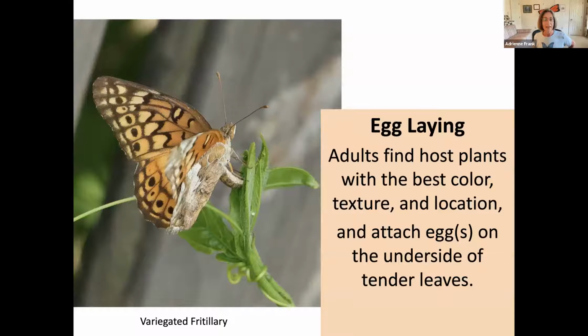Here is a variegated fritillary that's laying an egg on its host plant, which is the passion vine. And you can even see a small egg on the leaf below. So laying eggs, they can lay hundreds of eggs, and we hope that some of them survive each year.